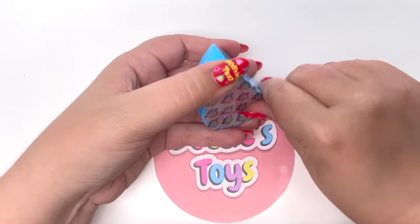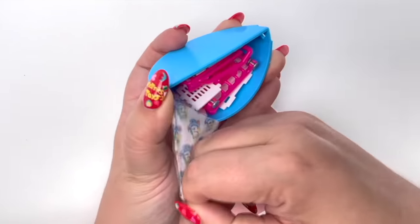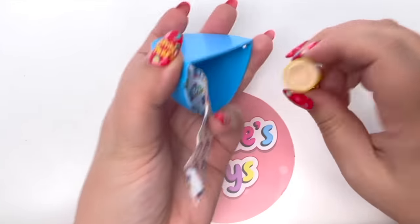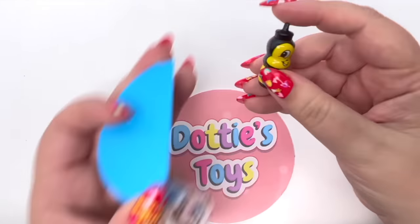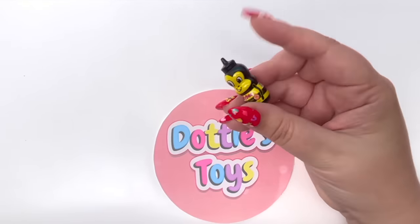All right, here we go. Let's see if we're gonna find another new piece. That would be amazing. And we have the little shopping cart. Ooh, we have the little Critters vitamins. I think this piece is so stinking cute. We have the Billy Bee Honey.